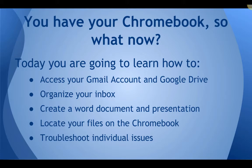Today we're going to talk about accessing your Gmail account. If you haven't accessed your BP Hawks Gmail account already, you're going to be using it often here at school. So I'm going to show you how to log on to that. Maybe organize it with some labels, because I don't know how many of you have done that on your own. Creating a Word document and a presentation. Locating files on your Chromebook. This is going to be different, because before, with just Google, it's a little bit different with a PC. Here you have access to files that you're doing when you're working offline. And of course, troubleshooting.